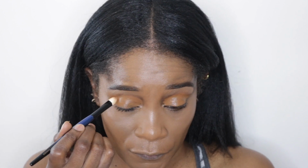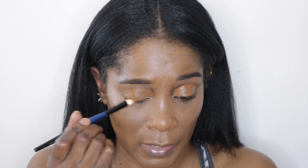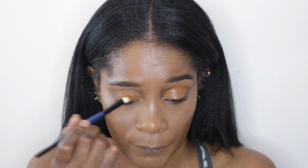I think I ordered 4 and 10 because those were the colors I think her model was actually using in the picture that she posted. All right, so once I have this on, I do nothing else. I don't put a powder over it. Sometimes I'll put a little bit of maybe color in the center, but I like leaving it like this for a quick look. And then I'll take my Natasha Denona bronze cheek palette that I've been obsessed with.